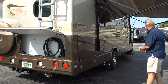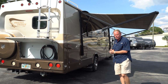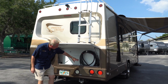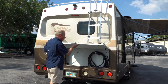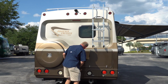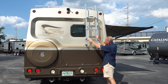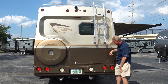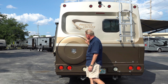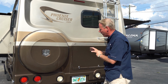We also have an electric awning, and the awning material is in excellent condition, I would say, on that. Coming around to the back, we have a storage compartment back here with our 50 amp cord. This is on a hydraulic strut as well, so you can close that down and latch it. We have a ladder going to the roof, and you just undo this Velcro and lift this up and it falls down. You pin it right here, and then you can access the roof. So that's nice. This is one of these attention to detail things that just kind of sets this coach apart.